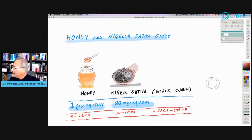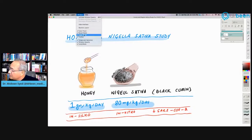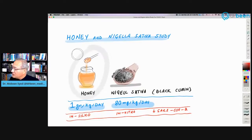First of all, the combination in this study that they used was, let me just take the layer panel off, honey and Nigella Sativa. These were the two things that were given in combination. We saw the dose before. Now, interestingly, in silico studies, that means on the computer, and in vitro studies, that means outside the body in petri dishes or in the lab, both of these substances have been observed to reduce SARS-CoV-2. So the question is, how does that work?